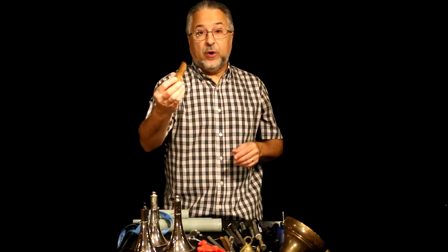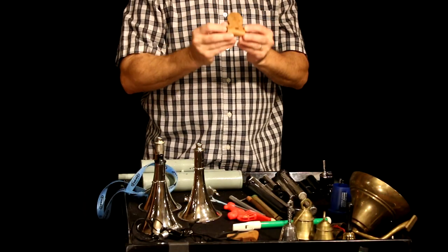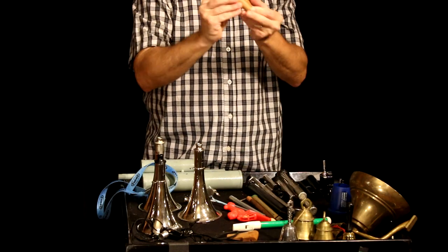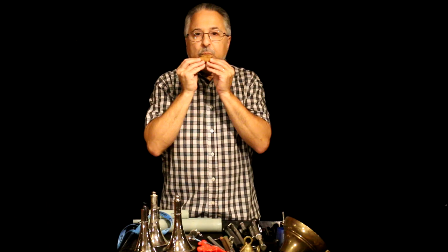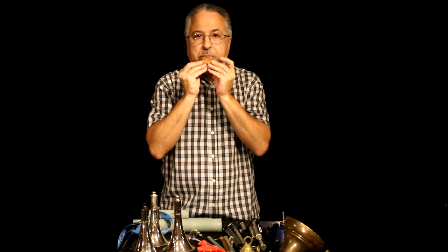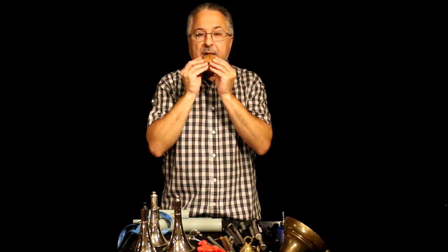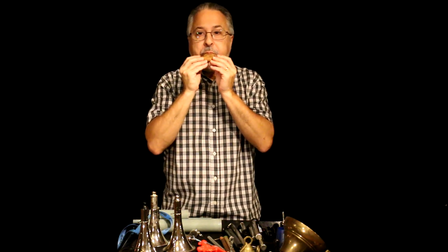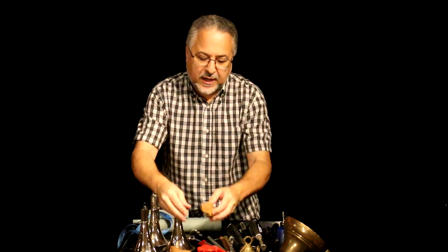My favorites are these wood ones. These are great. I own several of these, and they sound really good. They're handmade, and you can use two fingers on them for changing the pitch. And I have another size, so you can hear that.